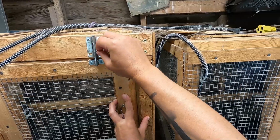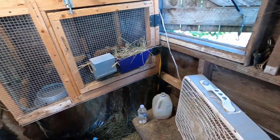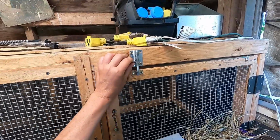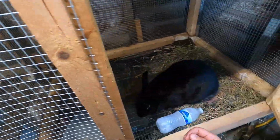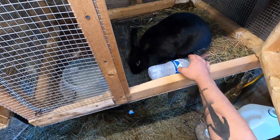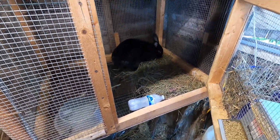You also want to make sure that your animals have available shade. Of course, these rabbits here are indoors, so they don't have to worry about that. But as far as our chickens and pigs and turkeys go, we have had to make sure that they have ample shade. There you go, Midnight. And cool off with an ice bottle. Is that nice and refreshing? There you go.